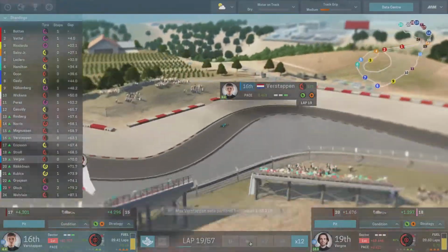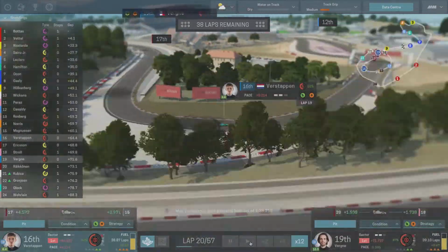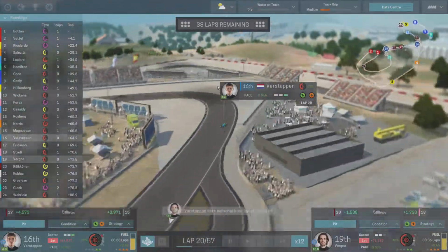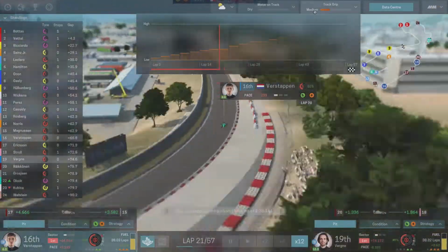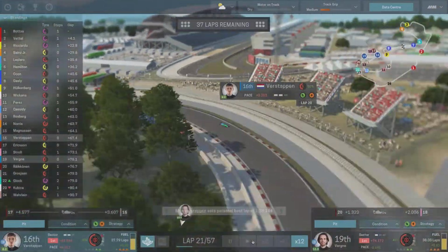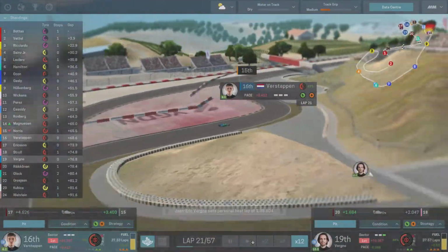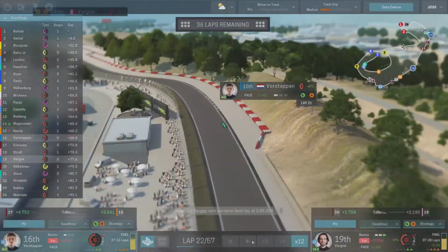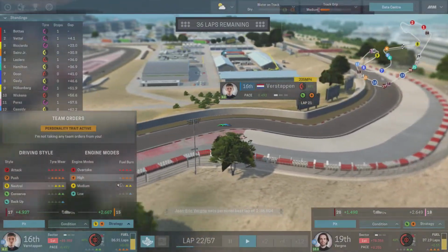It's 22 seconds behind, so Ferrari are running away with this race at this point in time. And as long as there is no rain or some other weird factor, maybe a safety car, Ferrari should have an easy 1-2 today. But with just 4 seconds separating them, it's anybody's race, at least among those two.